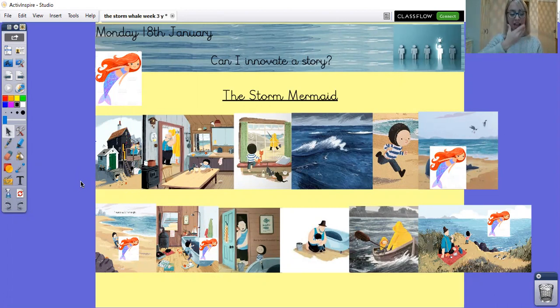Noi and his dad took the mermaid back to the sea where she belonged. Noi was sad to say goodbye. He hoped that one day soon he would see his friend again.